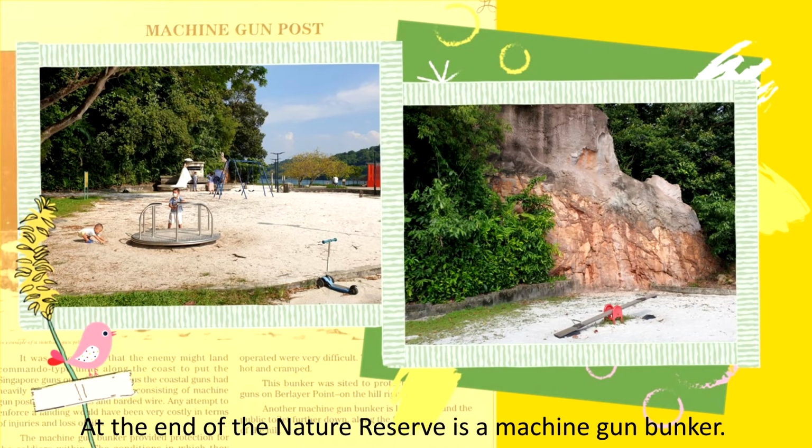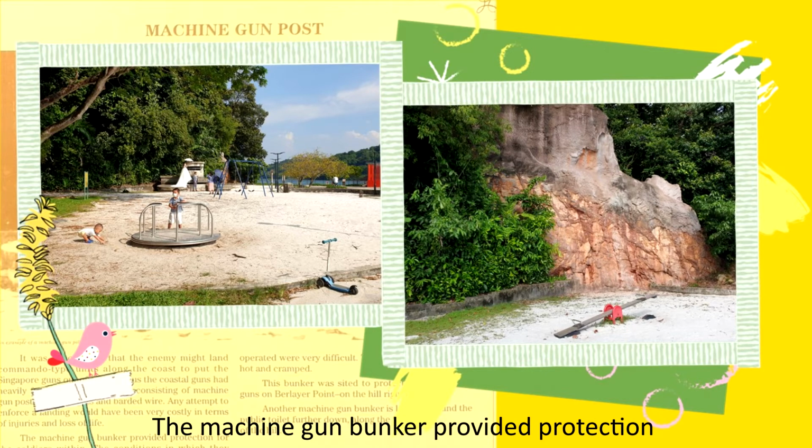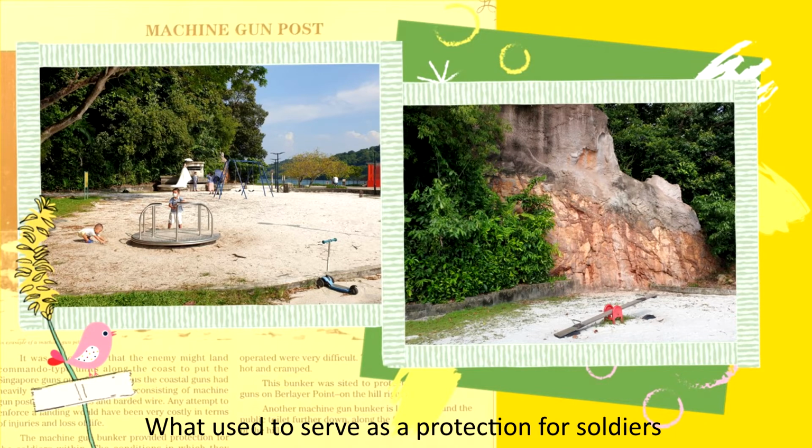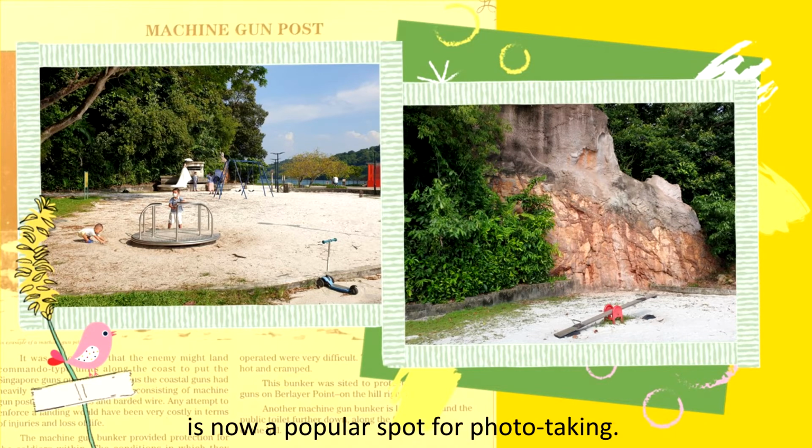At the end of the nature reserve is a machine gun bunker. The machine gun bunker provided protection for the soldiers during the wars. The area within the bunker is said to be hot and cramped. What used to serve as a protection for soldiers is now a popular spot for photo taking.